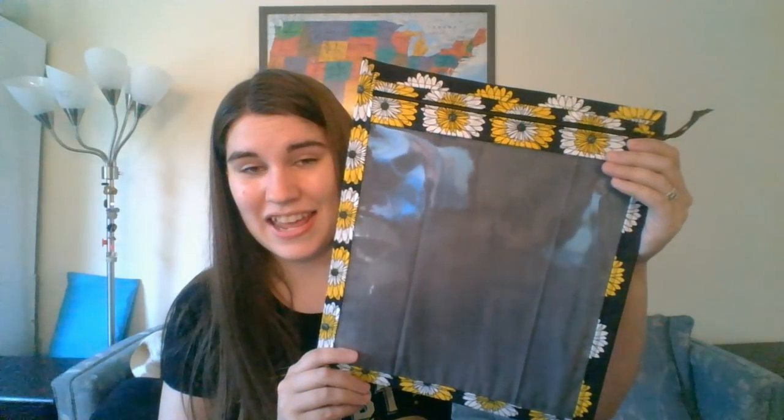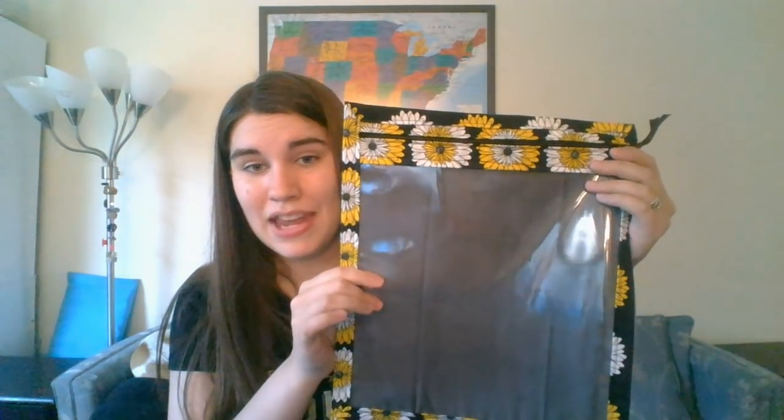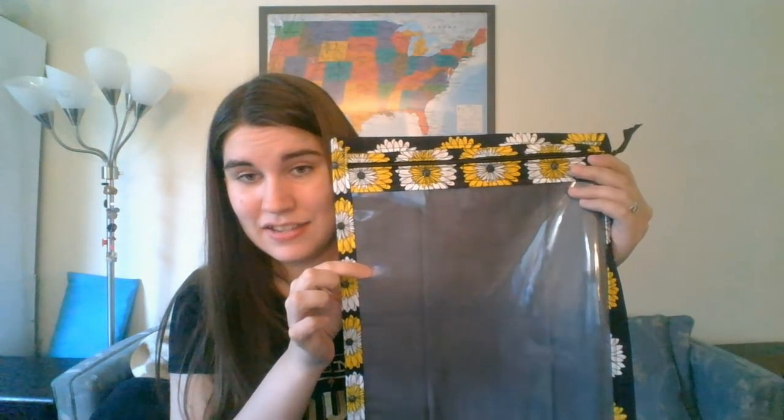And then the second one, she made this one as well. This one is actually made without that extra lining on the inside, so it makes it nice and flexible. So if you are looking for a nice flexible project bag, makes it easier to store in different sized spaces, this is the one for you.